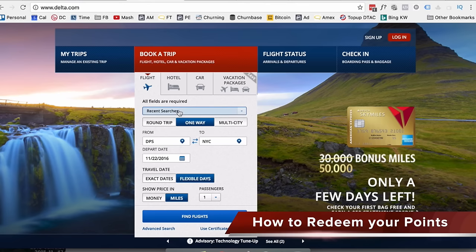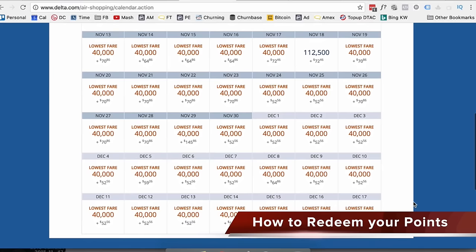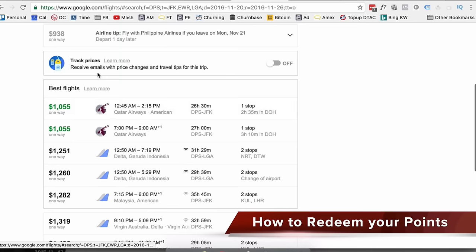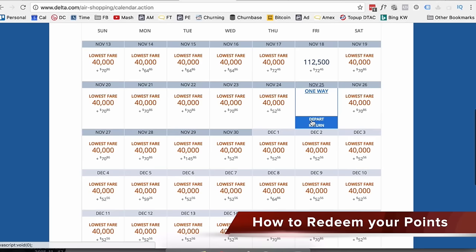In this case, I'm booking with Delta. And it says show price in money or miles, right? So you just click miles, and then you click find flights. It pulls up a calendar of how much it costs in miles, plus usually a little bit in cash. So there might be like $40 in taxes or fees or something like that. But this is a flight going from Denpasar, Bali to New York City, which would normally cost me about $1,000 or $1,200. And I'm paying $40 here. And I'm actually going to use a different credit card in addition to this to get the $40 for free as well.